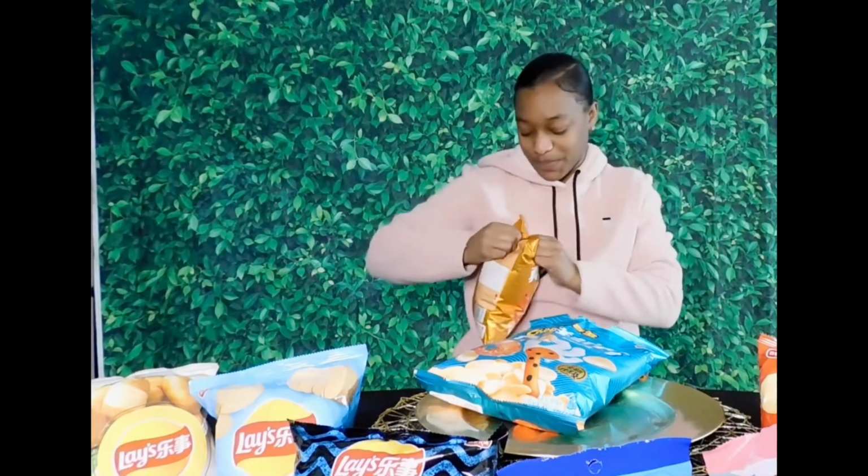Y'all, these bags are hard to open. I ain't gonna lie, I can't even grip them. It's thicker than regular chip bags. I'm not even playing right now.